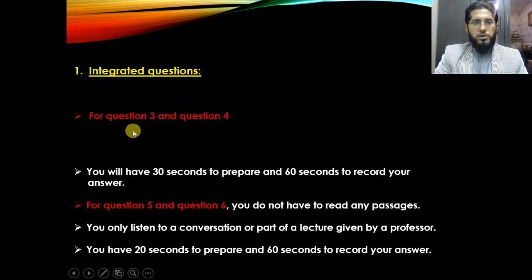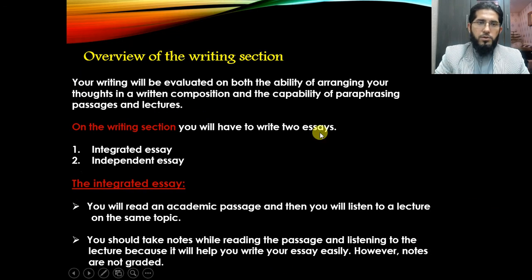Integrated questions: questions 3 and 4. You will have 30 seconds to prepare and 60 seconds to record your answer. For questions 5 and 6, you do not have to read any passages. You only listen to a conversation or a part of a lecture given by a professor. You will have 20 seconds to prepare, to get ready, and 60 seconds to record your answer.